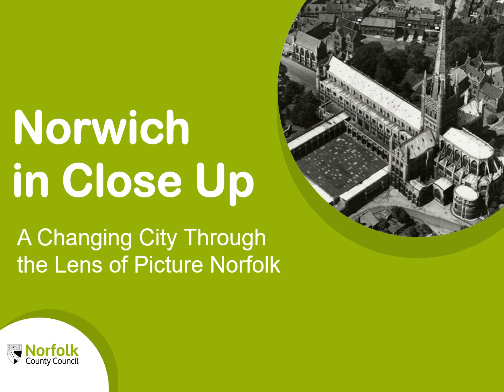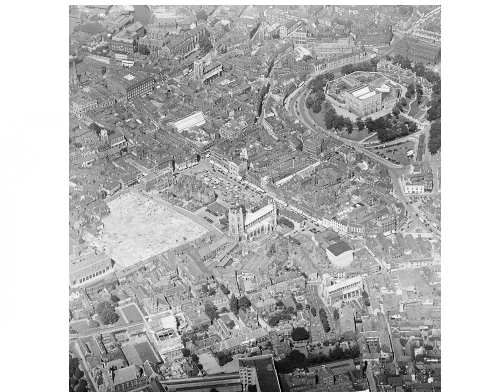Picture Norfolk is our online collection of over 20,000 local images, which reflect thousands of stories of Norfolk life spanning the last 150 years. Picture Norfolk shares images from the local studies collection, from Norfolk Museum Service and Norfolk Record Office and other private collections too. So today we'll look through the past 180 years of Norwich's changing landscape as seen through this Picture Norfolk collection.